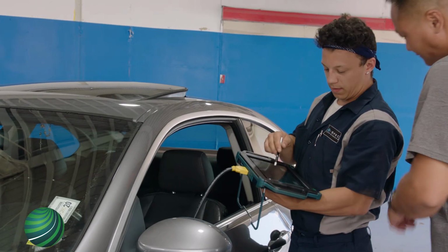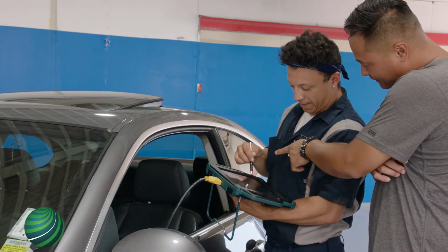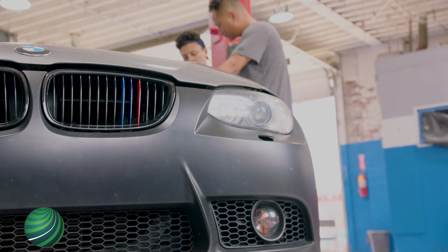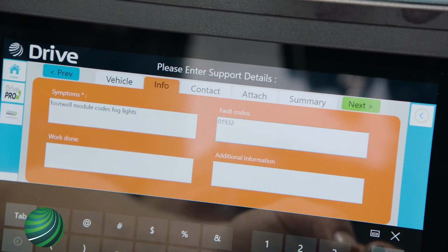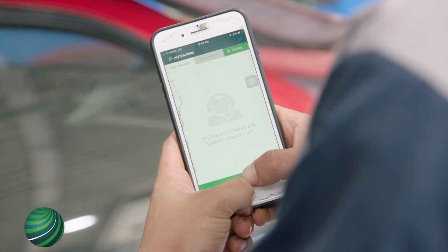Asian imports. I used to think that I didn't need help, but as you grow in the industry, you just realize that you can't do it by yourself. It's impossible. As a technician, a lot of times we're working on more than one vehicle at the same time. So if I have an issue with the vehicle, I can put a claim in and then move on to my next car and work on that while I'm waiting for a call back. We have a pretty large staff, so I'd say that we are able to request support multiple times a day.